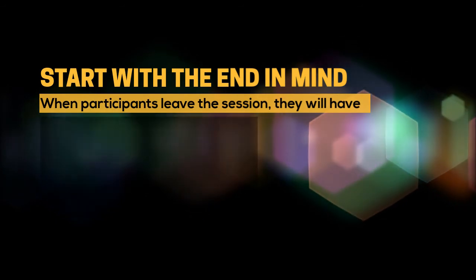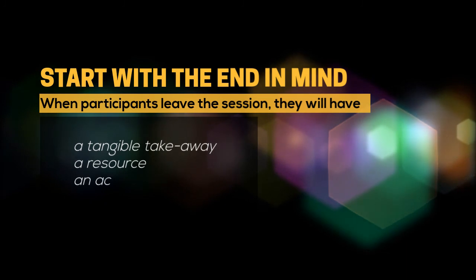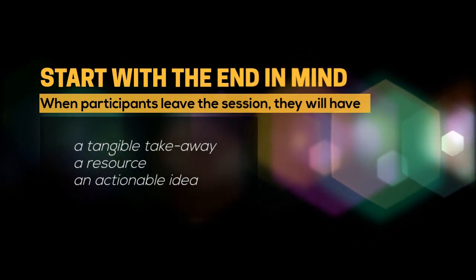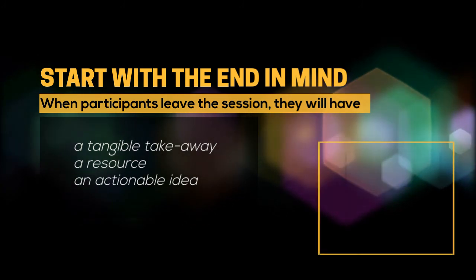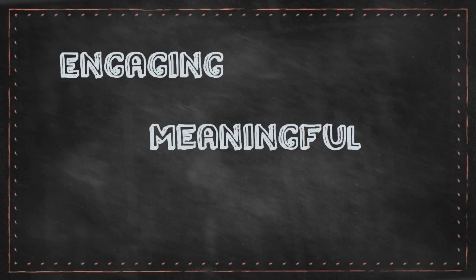As with any good planning process, you should start with the end in mind. What important takeaways will participants gain during your session? This question should be central to your planning. The session should strive to convey concepts, tools, approaches, or resources that participants can apply back in the workplace. Now, onto some more steps for engaging, meaningful, and useful sessions.